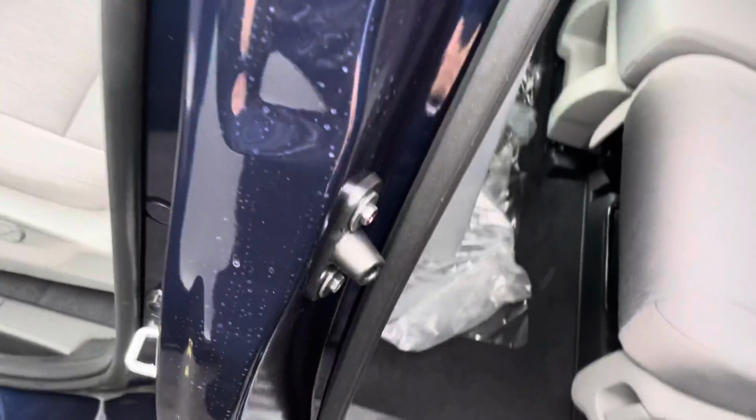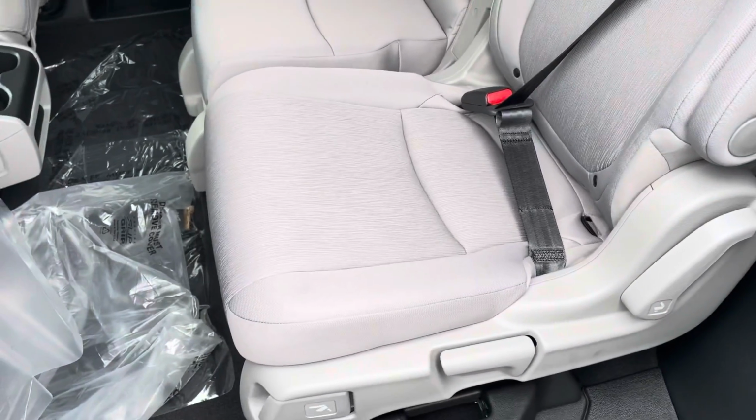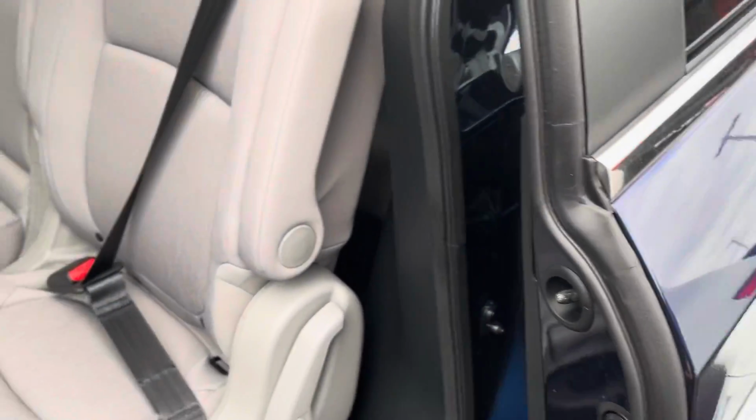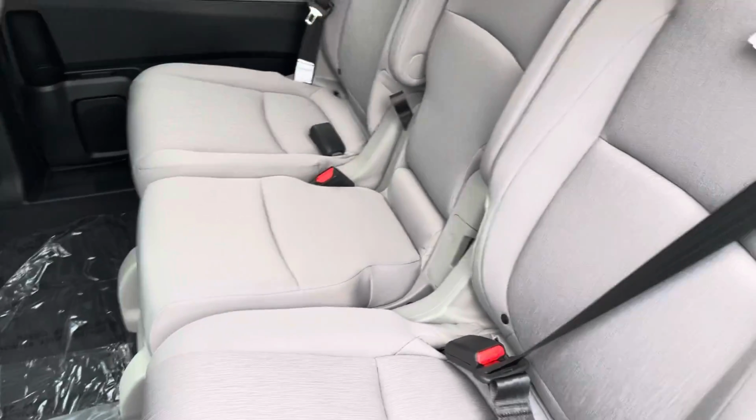Open that up real quick. There we go. So these are usually powered, but the vehicle hasn't been through our PDI process yet, which is our pre-delivery inspection process. So some features like the sliding doors and the backup camera aren't activated yet until it goes through that PDI process. But this is a quick look at the back seat.